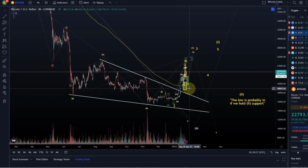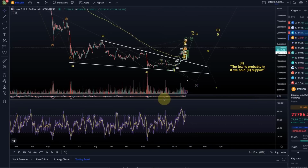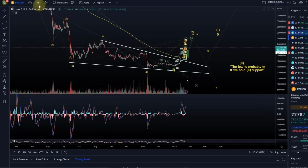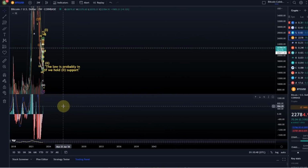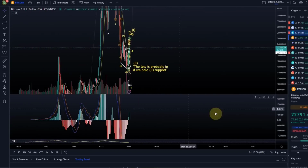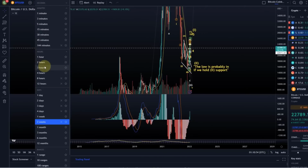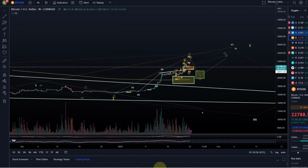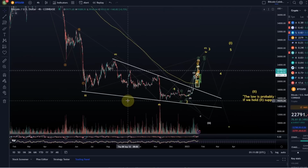We have got a bullish crossover on the MACD 2-week chart, which historically has always been a really good signal that a bear market low at least was very close. So there are certain bullish implications, of course, but green candles alone are not sufficient evidence that a bear market low has been made.